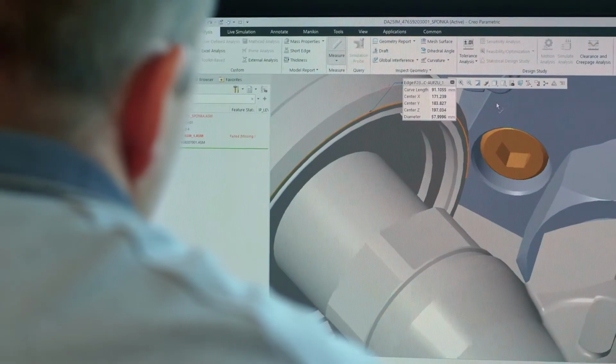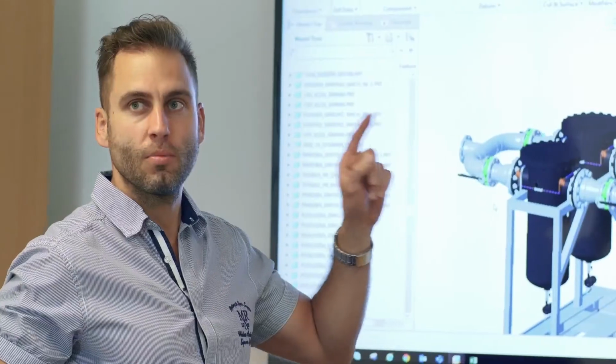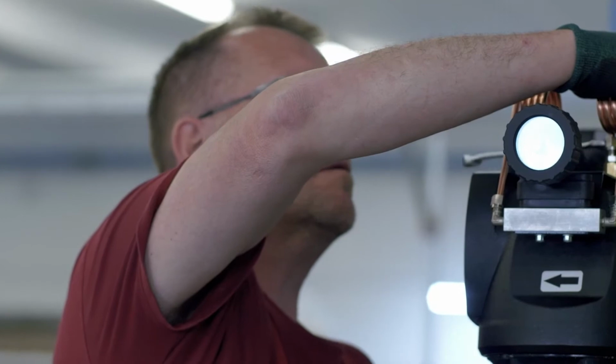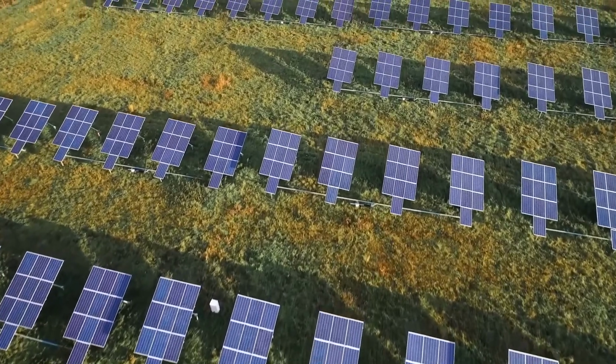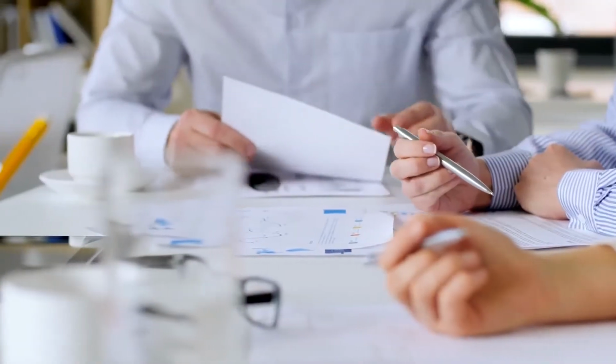All compressed air treatment products manufactured at CompAir Logatec in Slovenia are developed and designed in-house. Our focus on performance, quality, reliability, energy efficiency and Industry 4.0 connectivity helps our customers meet their operational needs and sustainability goals.